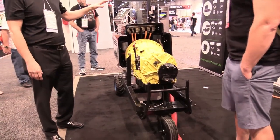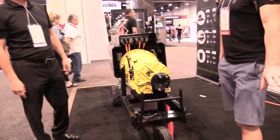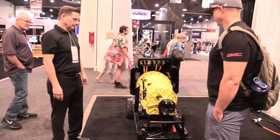So now you've got the motor kit, the battery kit, and the charger kit. So basically you've got a power plant right here. Yeah, you've got everything to make an electric vehicle run. That's a clever way to do it.